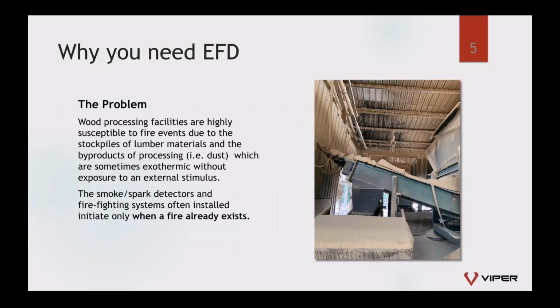So, all right, move into a little bit about what is early fire detection, why do you need it, what is the problem? So typically, and you guys have probably seen images like this, in the wood process facilities, they're really susceptible to fire events, mostly because of the material. There's a lot of material, i.e. dust, that rolls in that you have to maintain, you have to go after, but it's inherent in the process. So it's something that you probably can't get rid of, but you're trying to mitigate as much as possible.